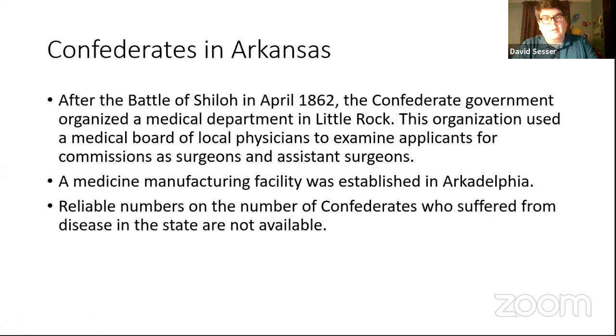Now, I did want to add a little bit more information about Confederates in Arkansas. So the Confederate government did organize a medical exam review board in Little Rock. They set up tests for physicians, and they would give them written and oral tests to see if they were qualified to serve as surgeons. A medicine manufacturing facility was constructed here in Arkadelphia. It operated for maybe two and a half years, and it was disassembled, and most of the materials were moved to Texas after the fall of Little Rock. But of course, we don't have reliable numbers on the number of Confederates who suffered from disease in the state, nor do we really know how many died in the state during the war.